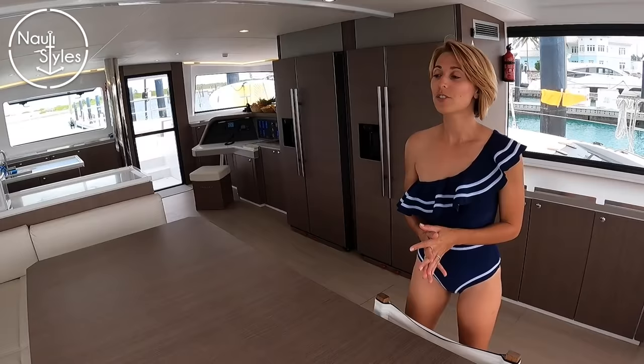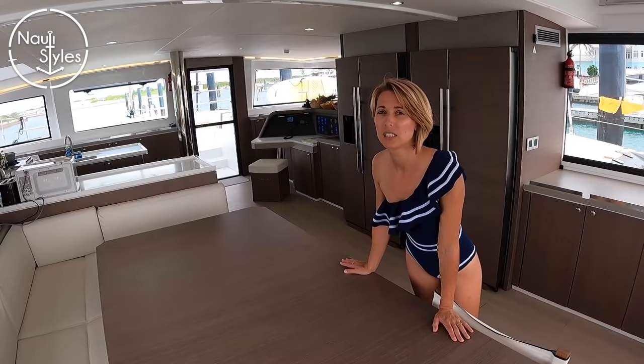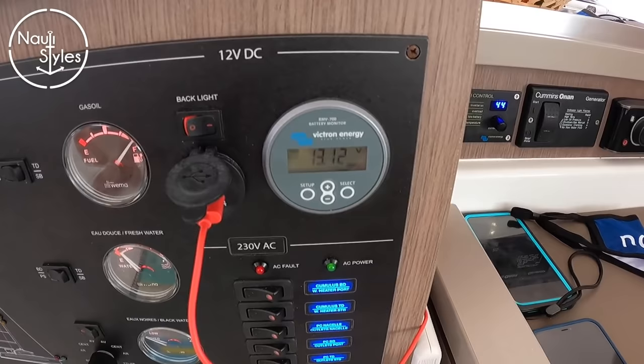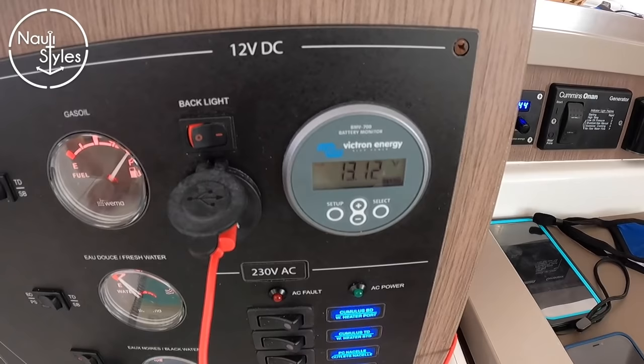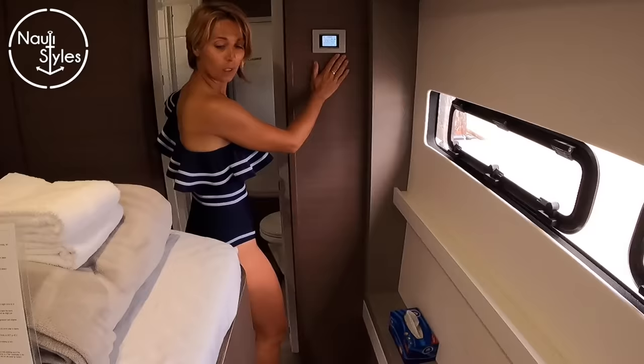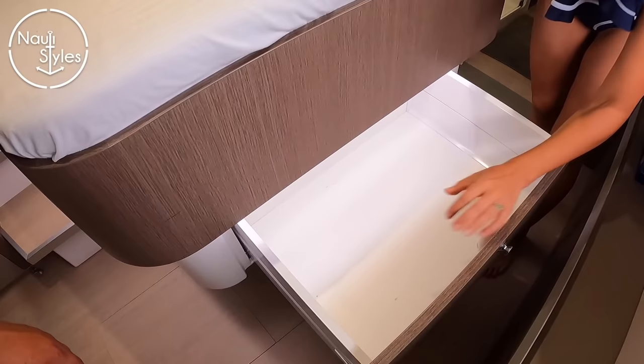So this is definitely, the concept is completely open concept with this massive. As well as the Victron Energy Monitor. Which is the exit access. Oh, there is a drawer? Oh, sorry, I'm putting in this gap. Needs to be cleaned in here. Should clean that.